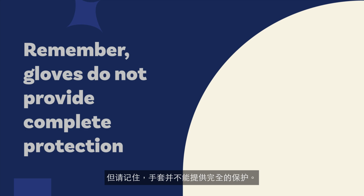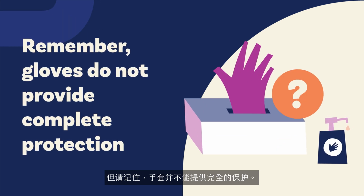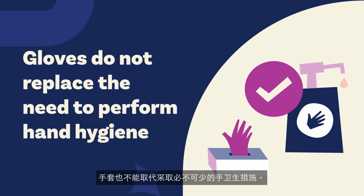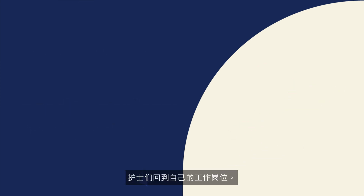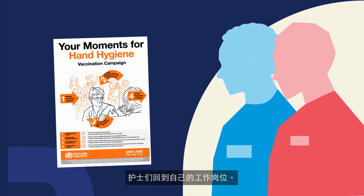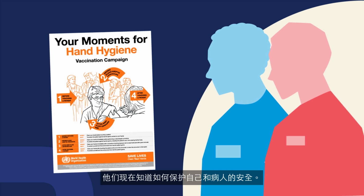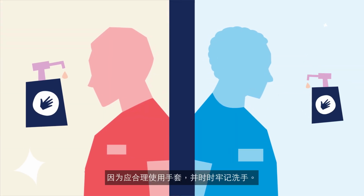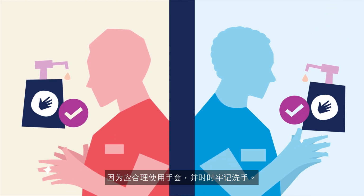And remember, gloves do not provide complete protection. Gloves do not replace the need to perform hand hygiene. The nurses both go back to their work duties. They know what to do to keep themselves and their patients safe. They clean their hands, because it might be gloves, but it's always hand hygiene.